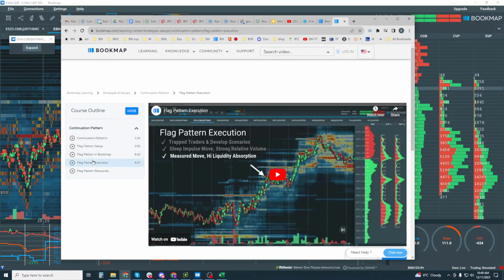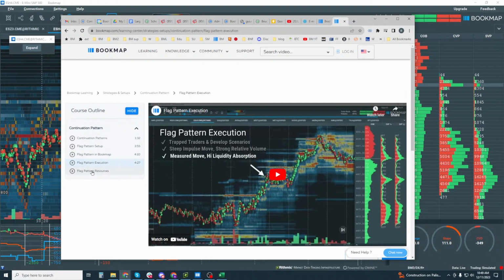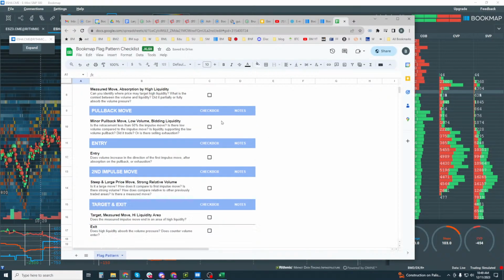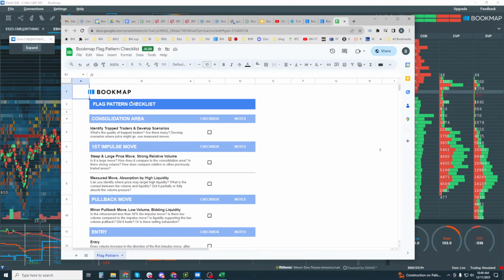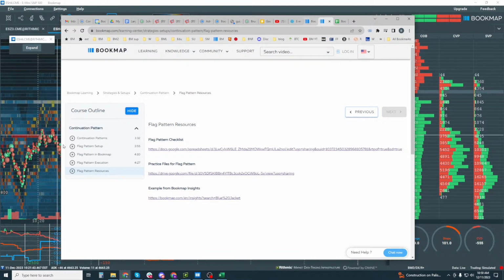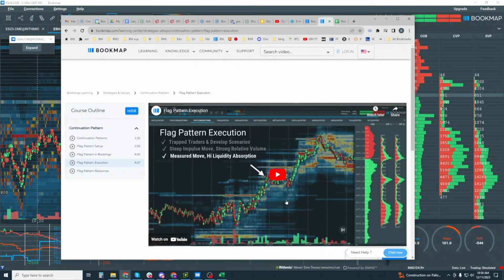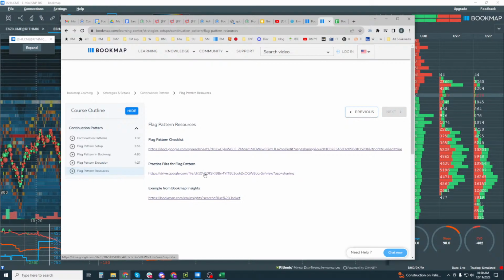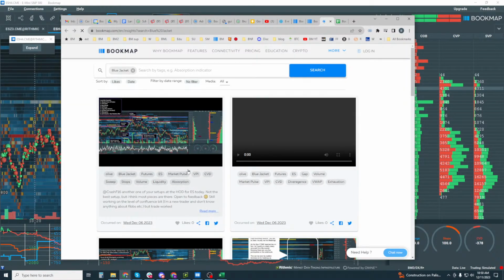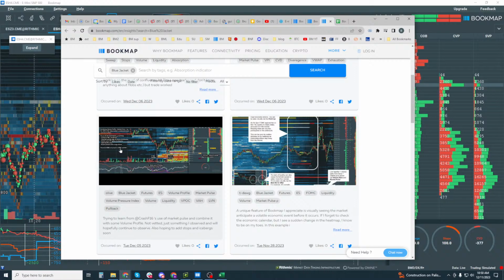So you can see there's like 4 videos, or basically 3 videos that cover this continuation pattern here. And then you have some resources in here too. You can go through a checklist. Here, this opens up exactly the same checklist that we have in that new tool. We have this download practice file here that's based off of exactly this day here. Okay, so you can load it in replay mode and play it. And then you have insights here that you can go to Bookmap Insights and look at a bunch of different things in here, other user-generated content in here. Okay.